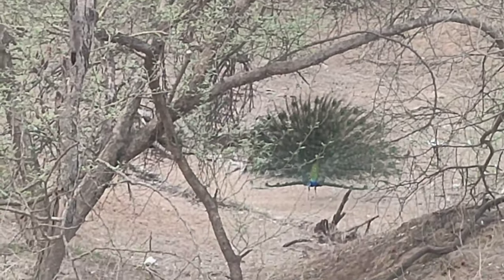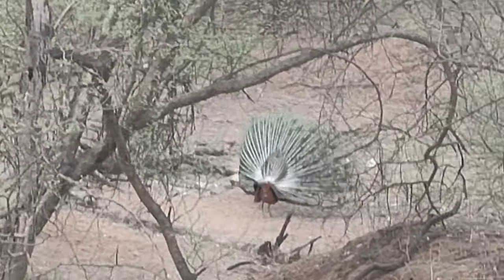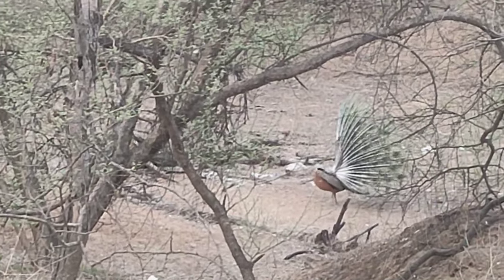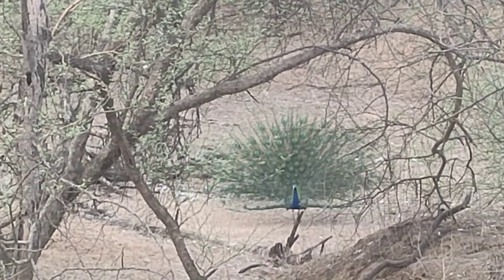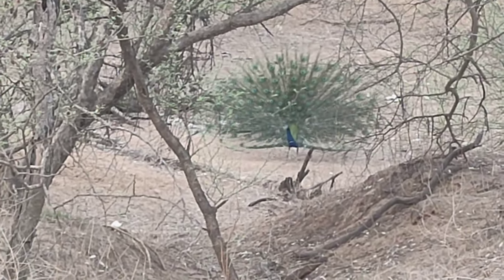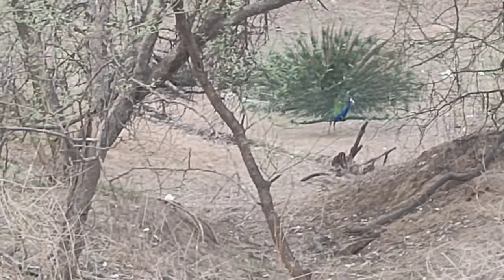Peacock is dancing. Peacock is a national bird. A group of peacocks is called a party. When a peacock dances, it tries to attract a mate. Peacocks perform an elaborate dance to show off their feathers.